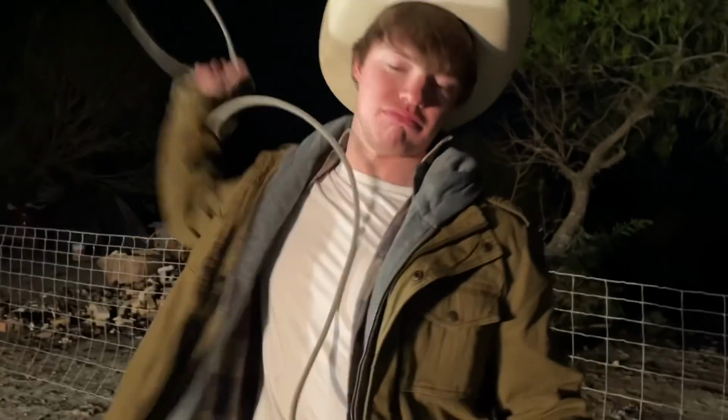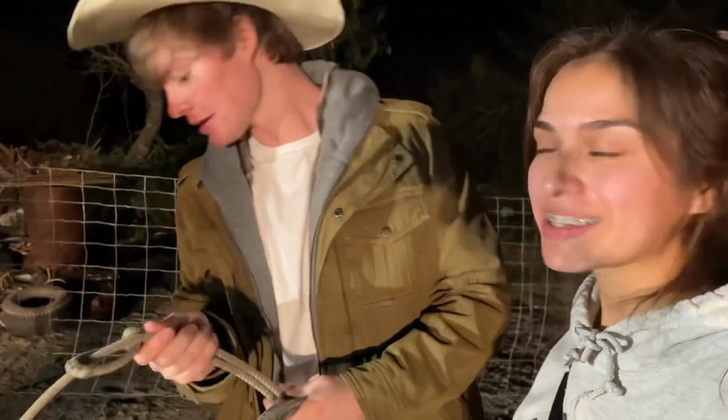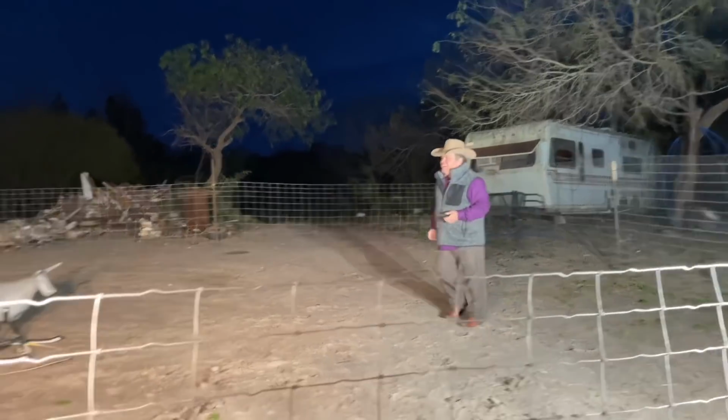We went to my uncle's ranch where Cole decided he was going to take on lassoing. Oh yeah, you remember that? You were a little professional cowboy. Had cowboy hat on. You didn't have cowboy boots on though. That steer had nothing on me. Little bit. Honestly, I thought my dad was a lot better than you. What was that?